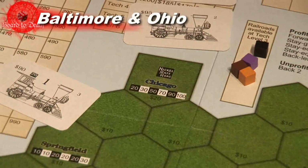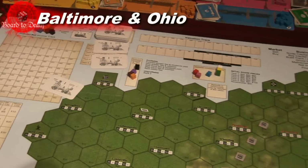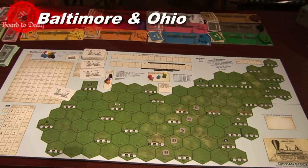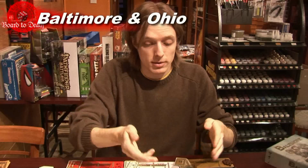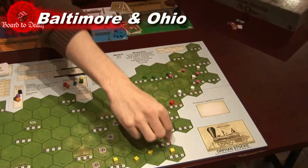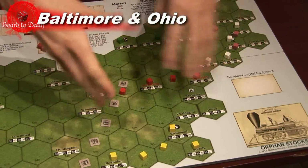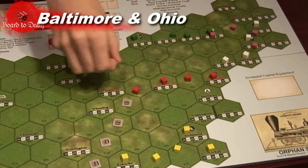You want to be expanding into really high-value cities. So once everybody's gone through the market phase, people buy capital equipment and start placing cubes down to determine where their lines go. So this is what the game might look like once you're a few rounds into it. These cubes represent the lines you can lay, and you're trying to connect as many cities as possible profitably. You're also trying to expand into coal fields.